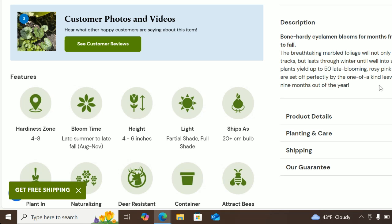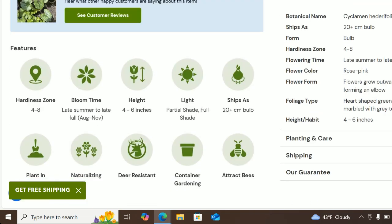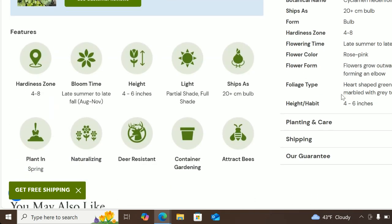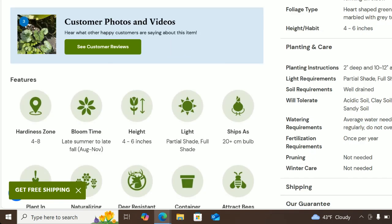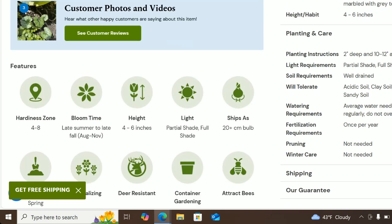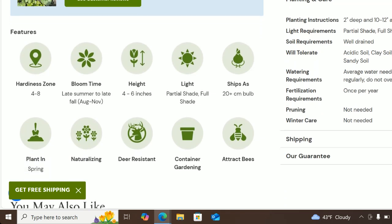Beautiful, beautiful. Now, details. You can get more information here. Rose pink. They are bulbs. So when you get them, they're probably just going to be the bulbs, I'm guessing. They like or can tolerate acidic soil. That's nice to know. It looks like they're not too picky on soil.